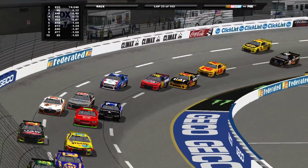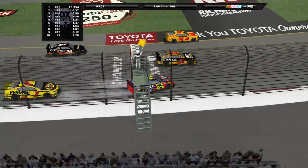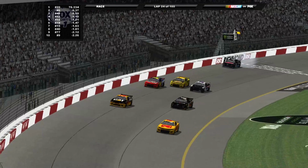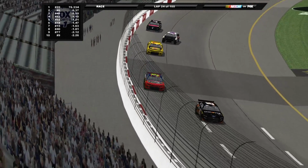This time it's the exit to turn 4, and Ward Burton is going to tag Jeff Gordon and then continue to push him all the way around. He spins and hits the outside wall and almost does get a little bit of contact with Steve Park, but not too much damage from there, and that is why we're under caution once again.